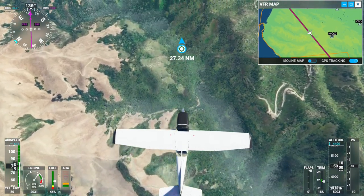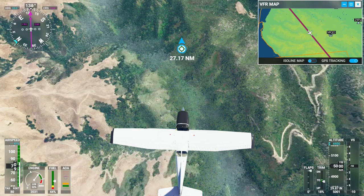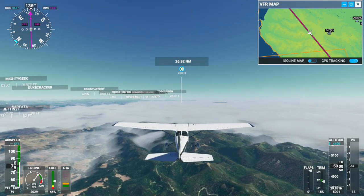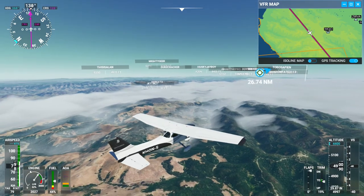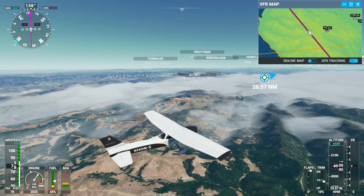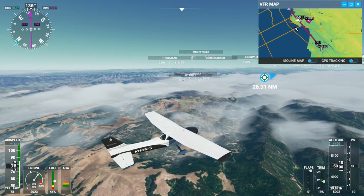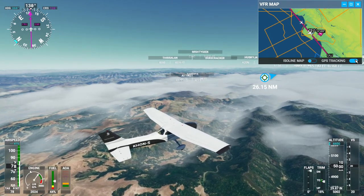See the lingering thin clouds, those funny effects. See how we're doing overall. Yeah, so it's got a ways to go. Probably go a little faster.